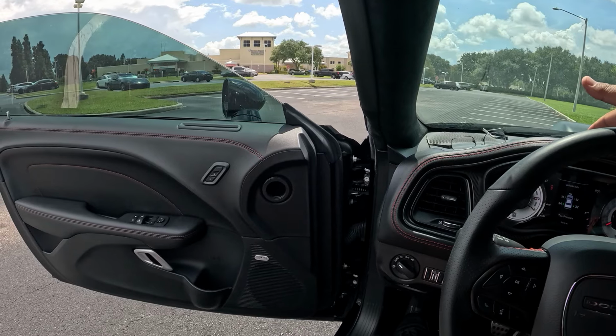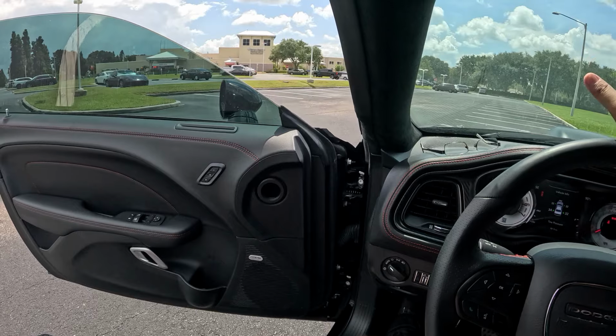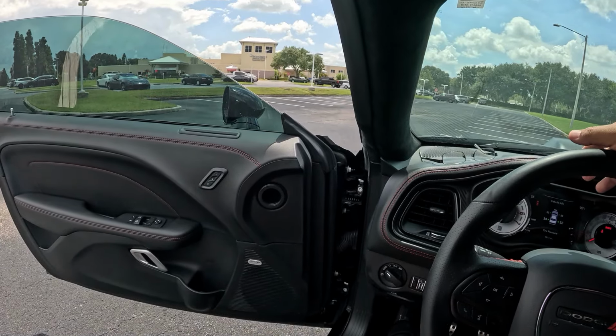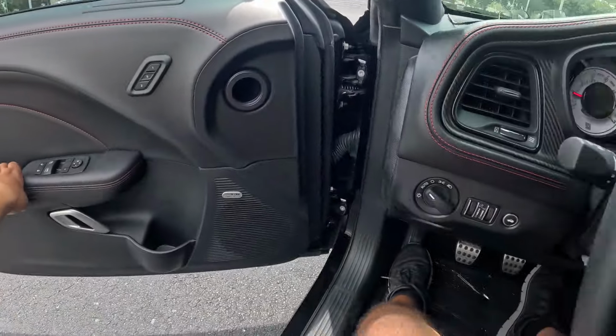Oof. I love the sound of this car. It's so awesome. And there's no way that any electric one or any type of electrified sound is gonna beat the naturally aspirated engine. No way. Let's go ahead, guys, and close the door.